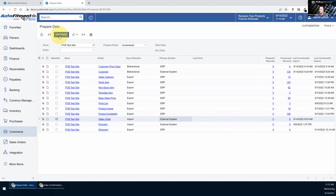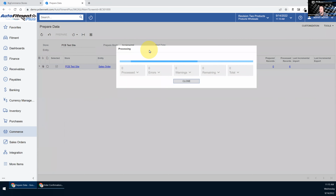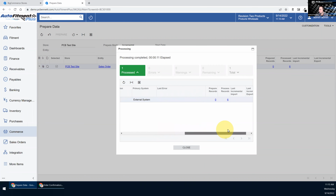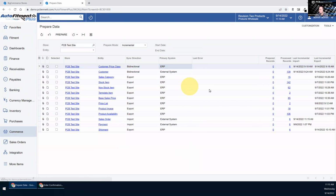So let's go ahead and prepare our sales order data. I know I've got one out there, so let's go ahead and bring it in. So our secure API connection has gone out to our BigCommerce website, queried for new orders, and look, we've got one processed. If I hover over here, I can see that it's been completed successfully, and I can see that we've got one prepared record here on our sales orders.